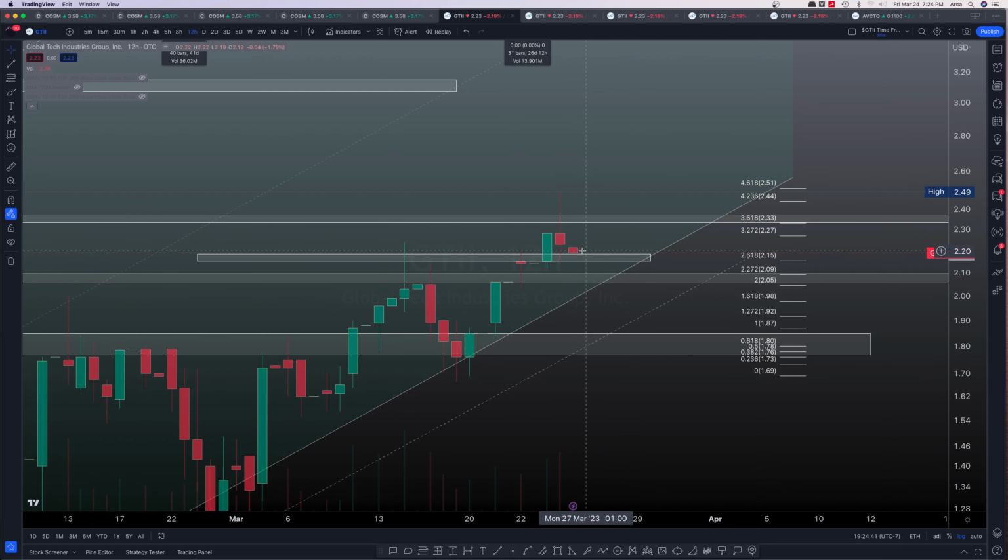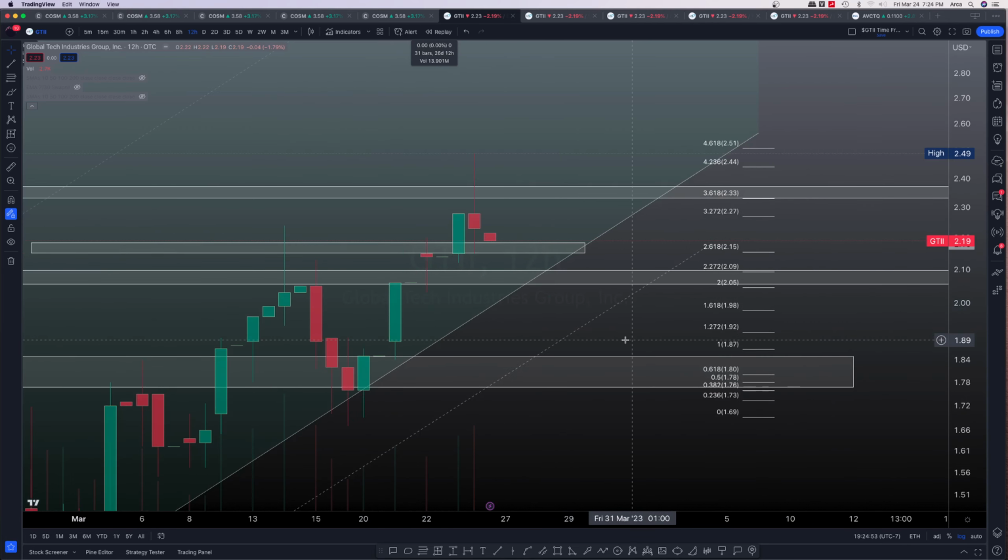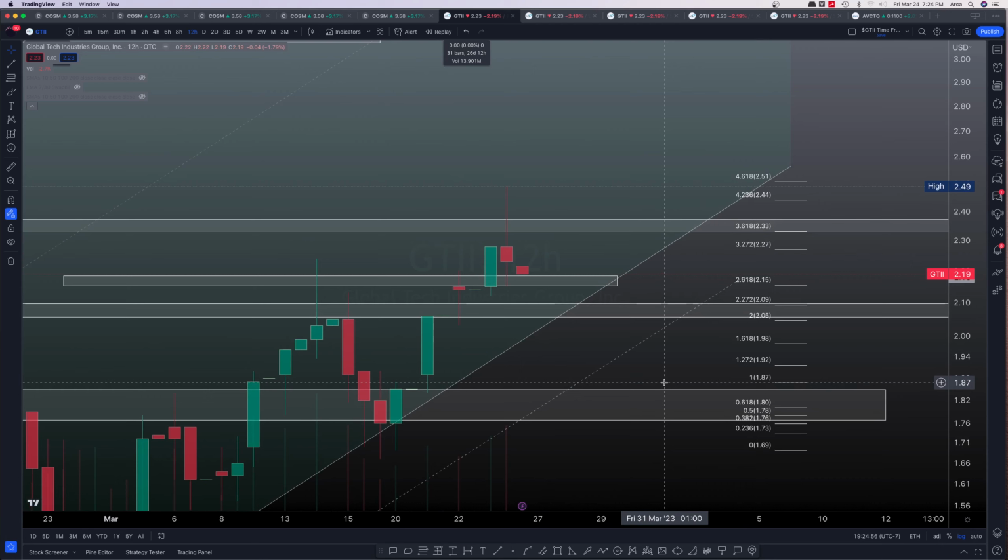So what I'm looking at here in raw price action is the potential of coming back to about the area of 2.15 to about 2.09. Okay, so that could be a very important area for a bounce, and also an area to reaccumulate and gather some longs for a continuation to the upside, right?